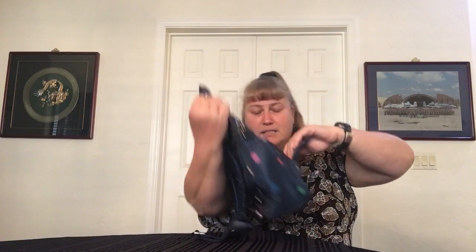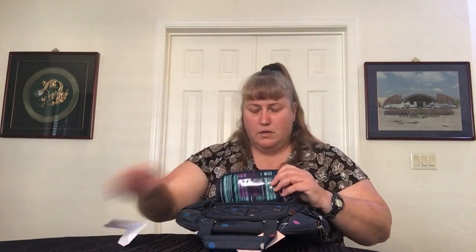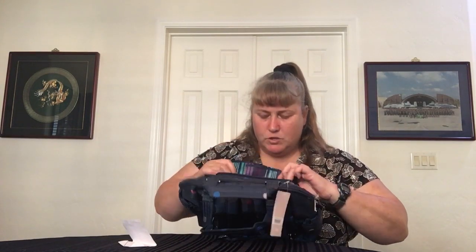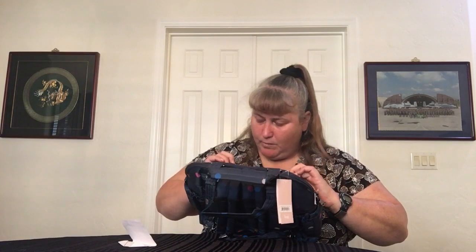Inside, it has several things. It has a clear view ID window right there on the top. You can again see that wonderful, beautiful stripey pattern. You have 3 card slots. There's your RFID tag as well. It's a nice built-in wallet option, if you choose to use it that way, that's not my preference.